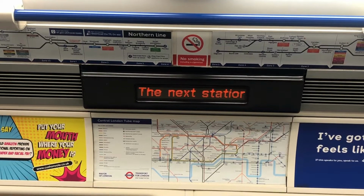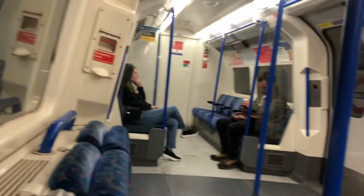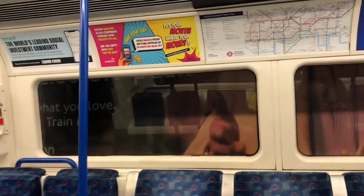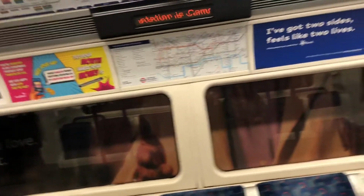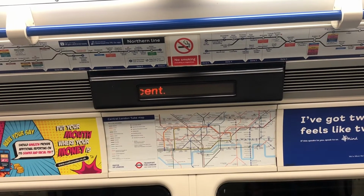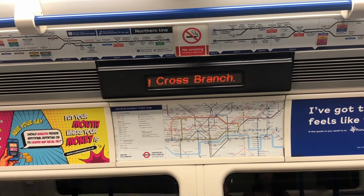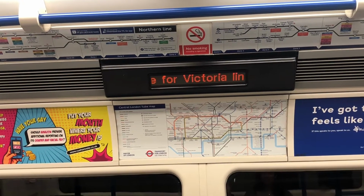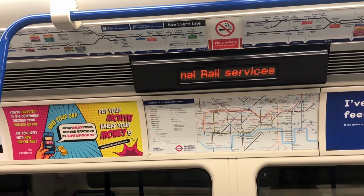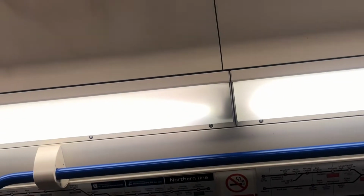The next station is Mornington Crescent. This is a Northern Line train via Charing Cross, terminating at Battersea Power Station. This is a Northern Line train terminating at Battersea Power Station. This station is Euston, Charing Cross Branch. Change here for Victoria Line and National Rail Services.